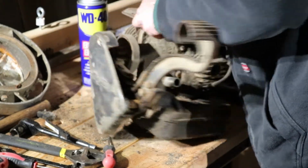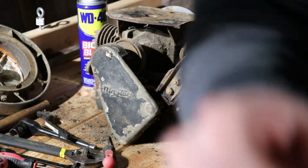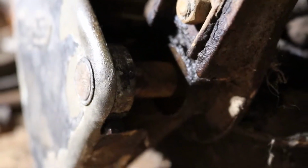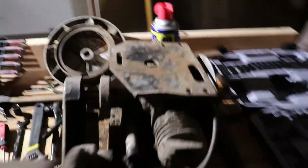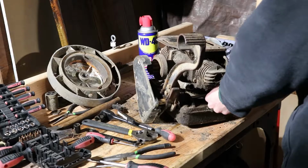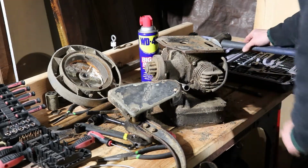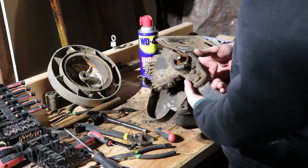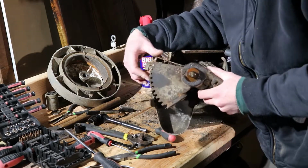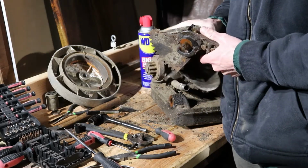Okay. Oh yes, that was quite rusty. Alright everybody, that right there is the reason that it would not come out. That is super rusty. I was hitting it from back there. About lost a foot. Look at that, everybody. Isn't that pretty interesting, eh? The WD-40 kind of did something, kind of didn't. Didn't really do much, honestly.